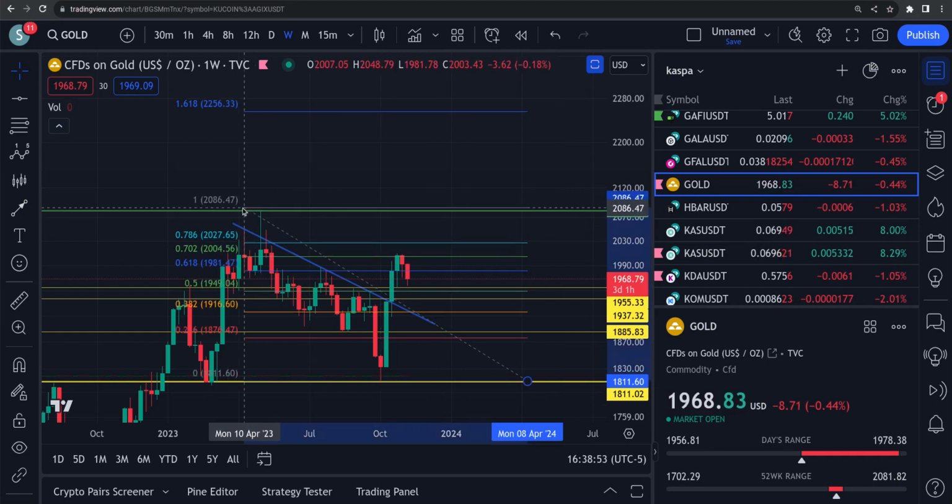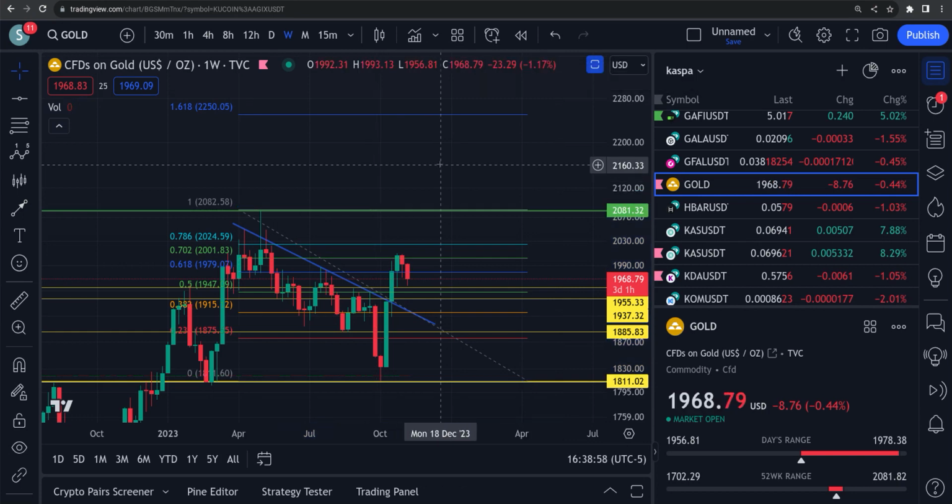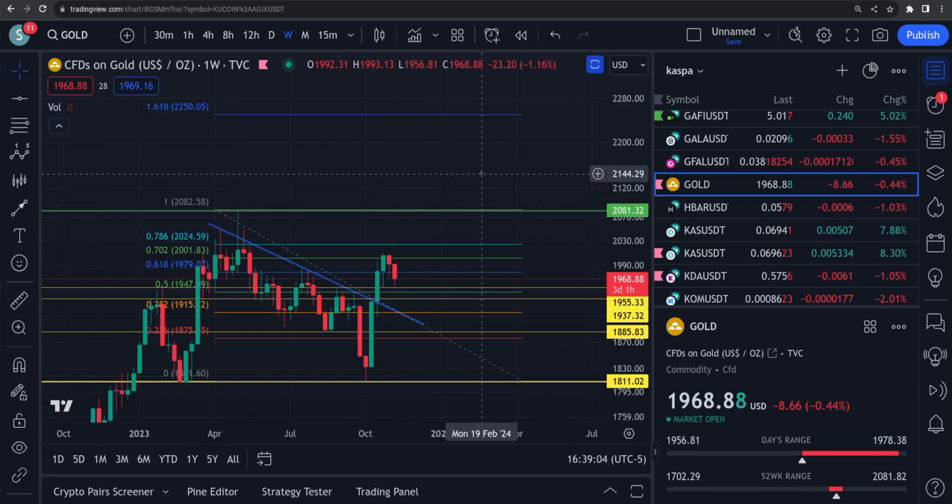If we get through the, what is that, roughly, it's just a hair lower, right about 2082, somewhere right around there. Then you have a target up here at 2250. So we'll see where the bounce comes in.